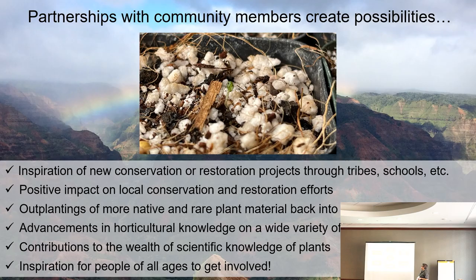I just want to mention that partnerships with community members can create possibilities. Some of those possibilities are inspiration of new conservation or restoration projects through tribes, schools, etc., positive impact on local conservation and restoration efforts, outplantings of more native and rare plant material back into the environment, advancements in horticultural knowledge on a wide variety of plant species, contributions to the wealth of scientific knowledge of plants, and inspiration for people of all ages to get involved.